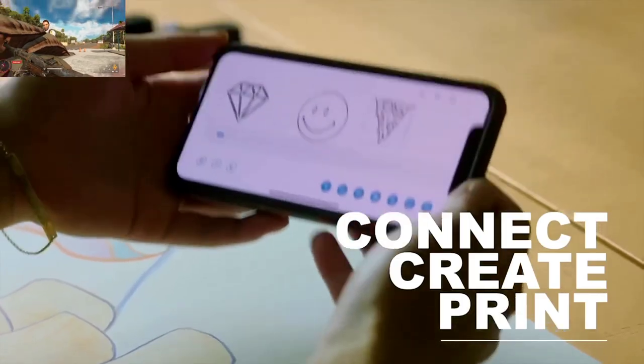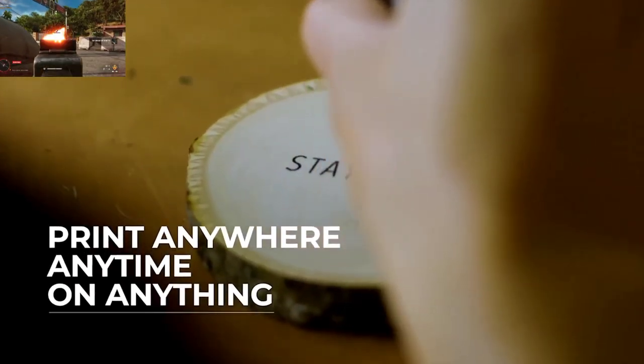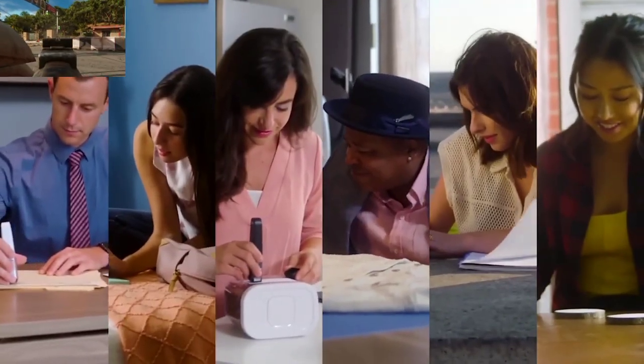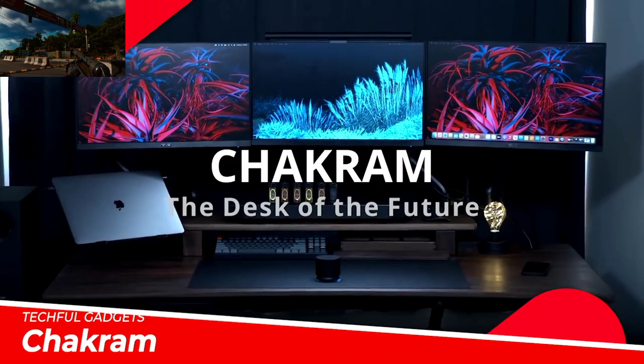To use it, users have to simply connect to a wireless network, add their custom design, and slide the printer across almost any surface. Textiles, leather, wood, paper, and even on curved or uneven surfaces.